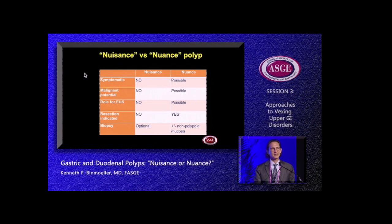It's an incidental finding when we do upper endoscopy. The polyp is not symptomatic. It has no malignant potential. It's benign. Therefore, there's no role for EUS. Resection is not indicated. And even a biopsy may be optional, depending on your confidence in the endoscopic diagnosis.